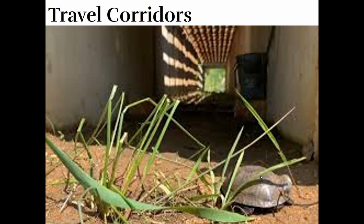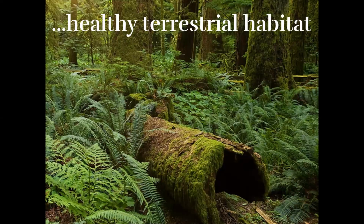If you're building roads and you know it's a heavy migration site for amphibians, then there are different tunnel systems and different types of culverts that you can build underneath roads, with fencing that directs the animals under the road as opposed to over the road, so they're less likely to die from being run over that way as well. And then also in your forested land, making sure that you maintain that healthy terrestrial habitat.